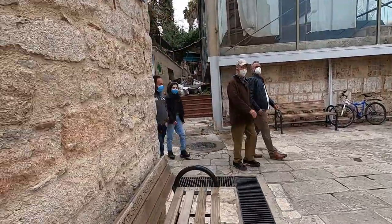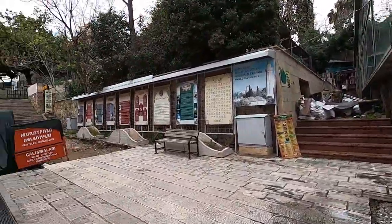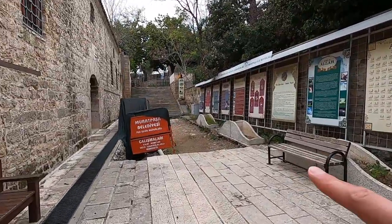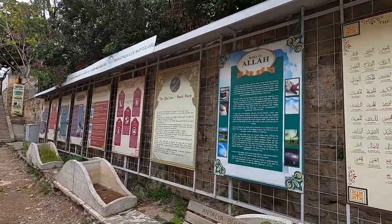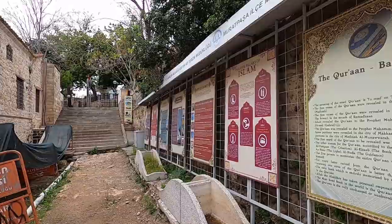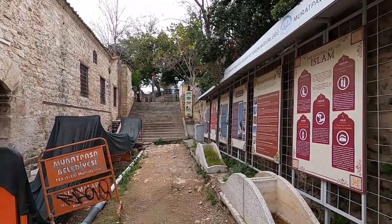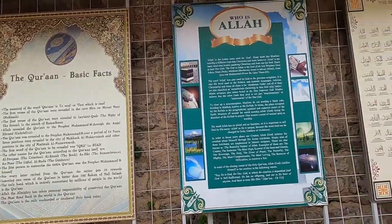Whew. I love seeing the old city. Really, you can see a lot of history and a lot of stuff. Oh, it looks like this area is under construction. And then I want to show you this on the wall. There's a lot of information in some mosques in Turkey, like in Istanbul and also in Antalya, you can see. They have a lot of information about Islam, the religion.